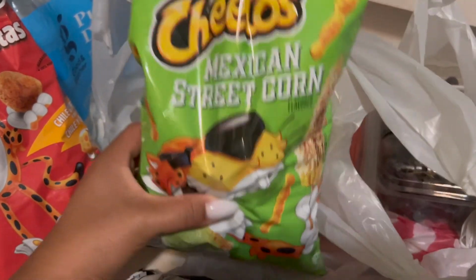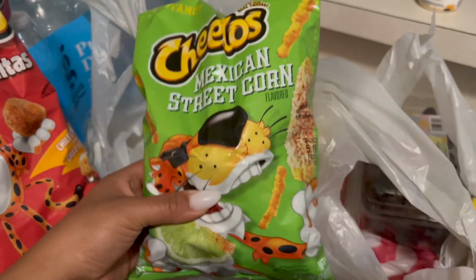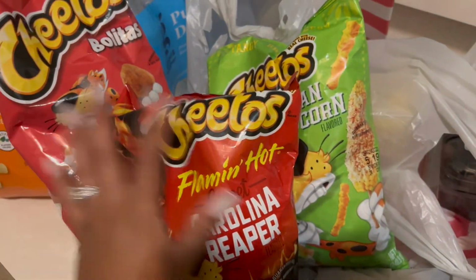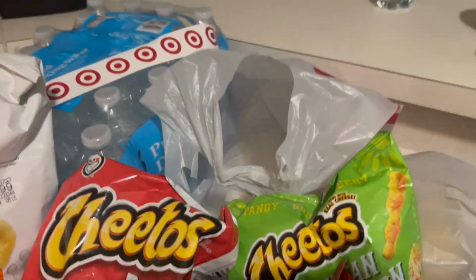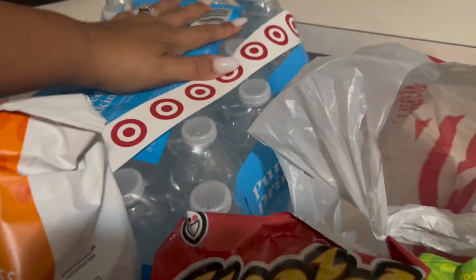And I got these for me. Mexican street corn Cheetos. Like, what in the world? They don't have these back at home. So, we got one of each. I thought he bought 2 of these. Santiago is overtired and it's 9 p.m. And we got some water and then we got beer.